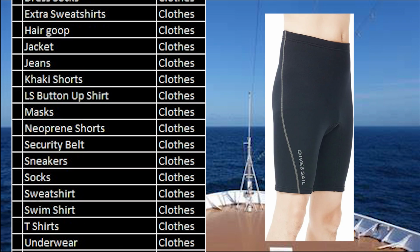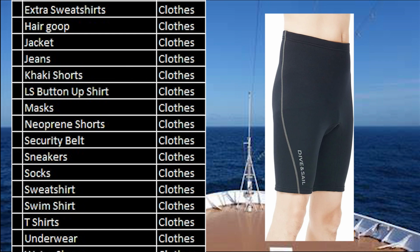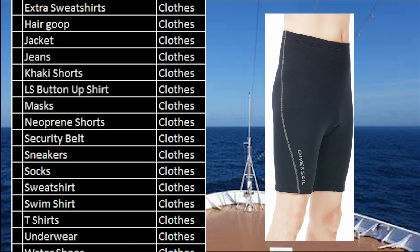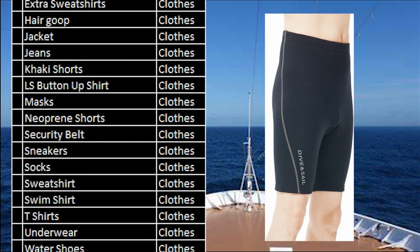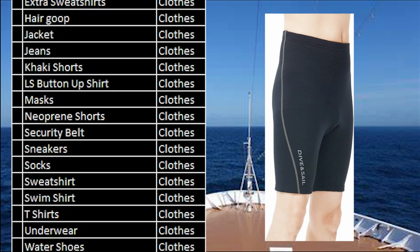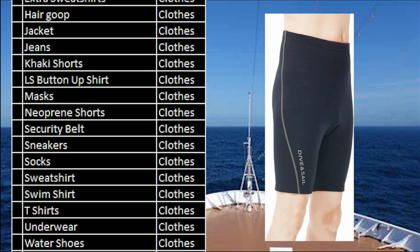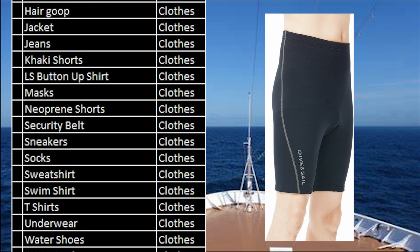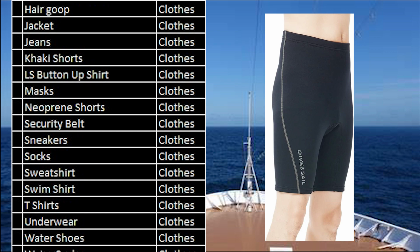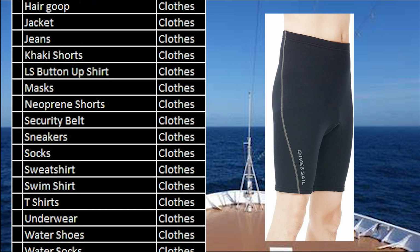Neoprene shorts. If I'm going to be at the beach and it's in January, February, maybe even March, maybe December, I like the neoprene shorts. They keep you a little warmer. They keep the chafing down. Really like my neoprene shorts. I'll bust out the full wetsuit if it's really cold out. But if it's not really cold and the water isn't freezing, the neoprene shorts are a nice alternative.